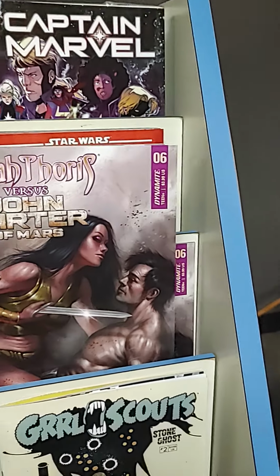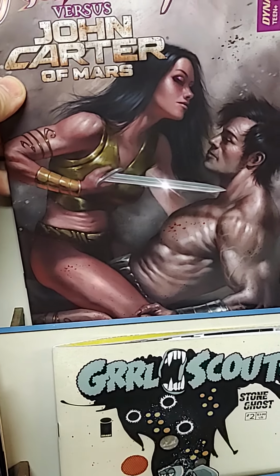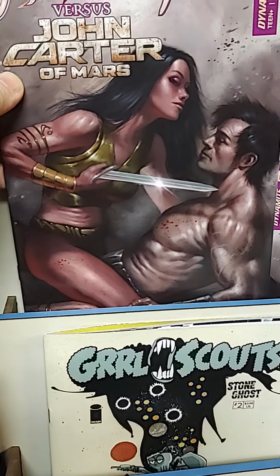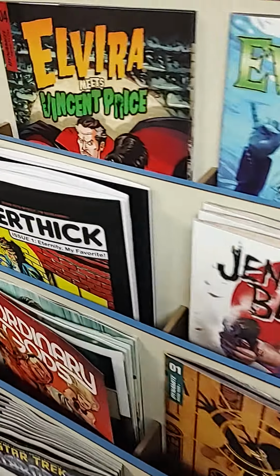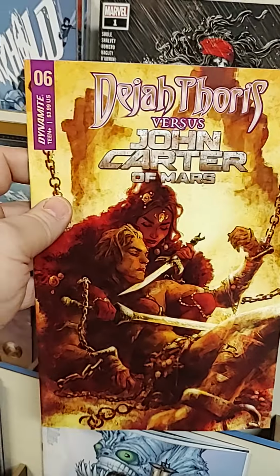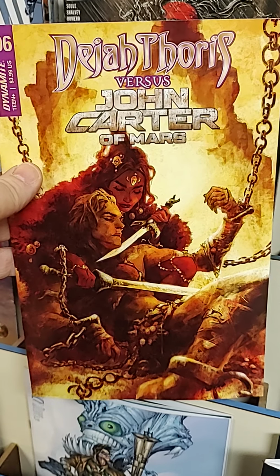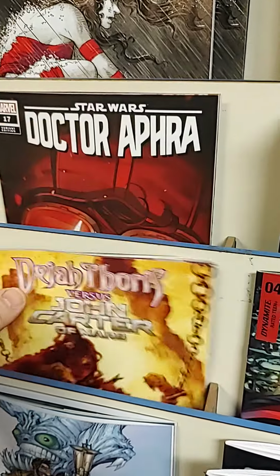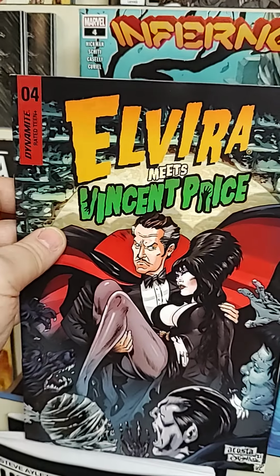And the popular Deja Thoris versus John Carter of Mars from Dynamite. This book kind of took off. Here's the Perillo cover. The covers have been just stunning. Got a Linsner cover. And a beautiful, this is an FOC exclusive. That's a great cover.